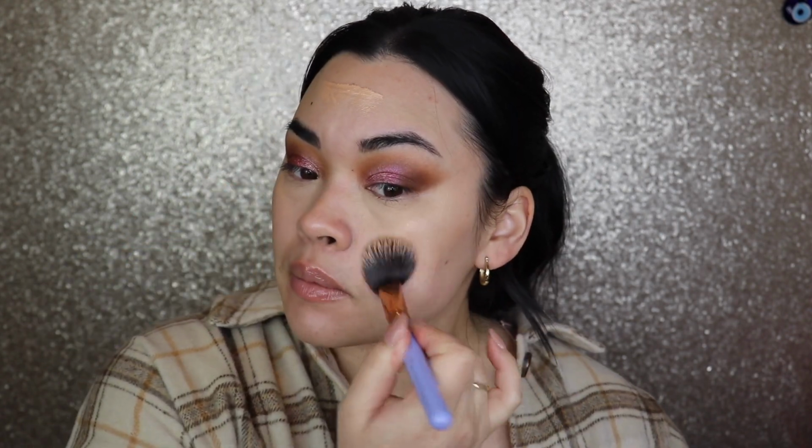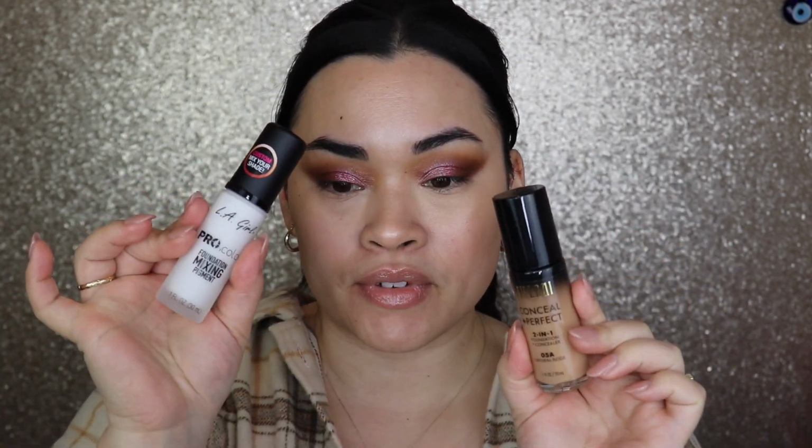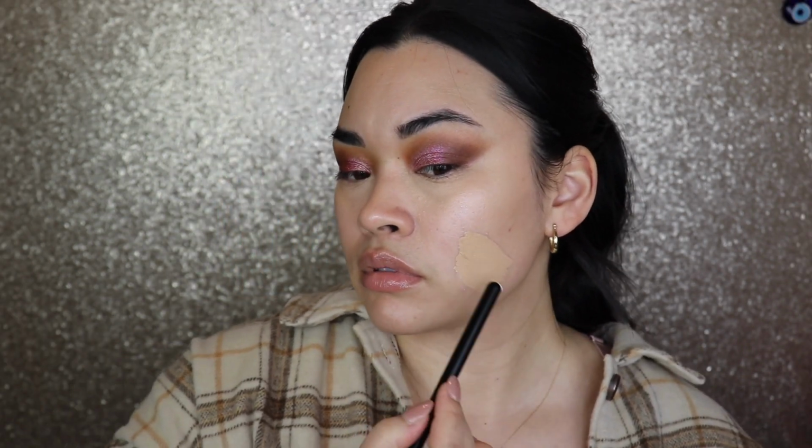Like always, I'm gonna add this on top of my other primer. I have to have it, especially with the Milani foundation, because it's so matte that I need something underneath it. So we are going to add that underneath really quickly. We do have the Milani Conceal and Perfect 2-in-1 foundation in natural beige, but I do also have my LA Girl Pro Color Mixing Pigment Foundation to lighten it up because this is too dark. Okay, that should work. I'm gonna go in with my Juno & Co.